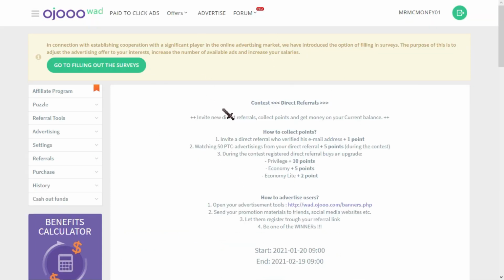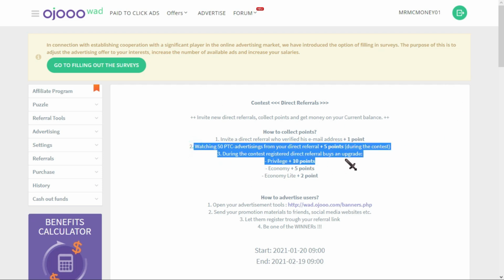Now, the other way in making money online with this website is that you go to Oju contest. So as you can see right here, this is the contest, which is direct referrals. All you have to do is invite new direct referrals, collect points, and get money on your current balance. So this is it. How to collect points. You have to invite a direct referral who verified his or her email address, and that is 1 point. As you can see right here, these are the other methods on how to collect points, right?